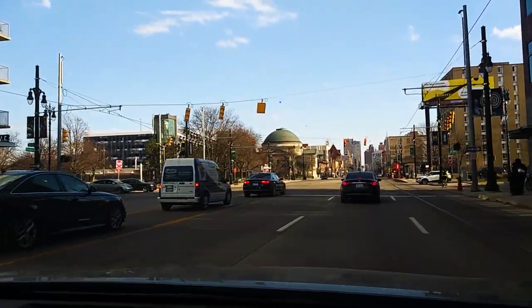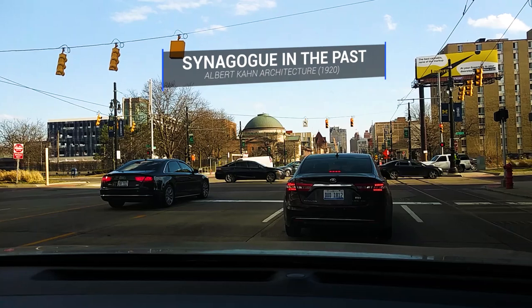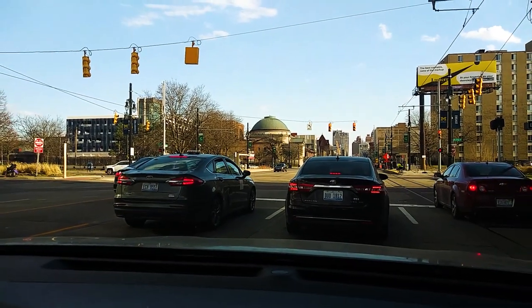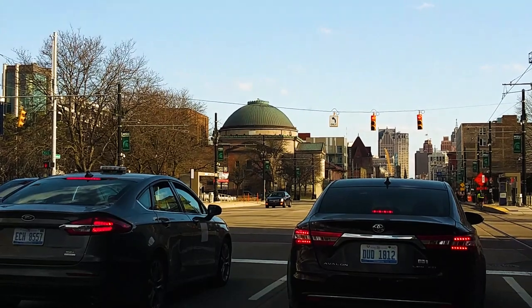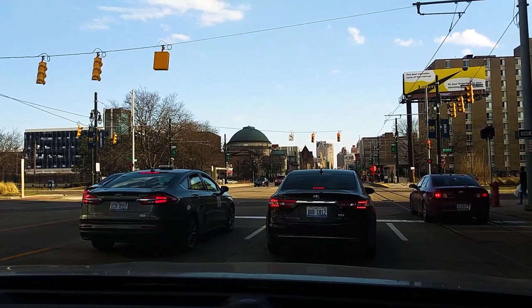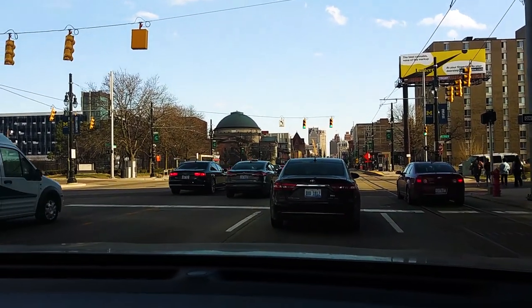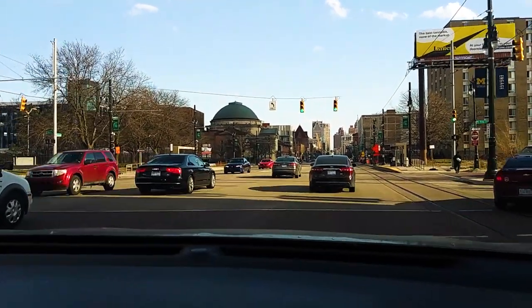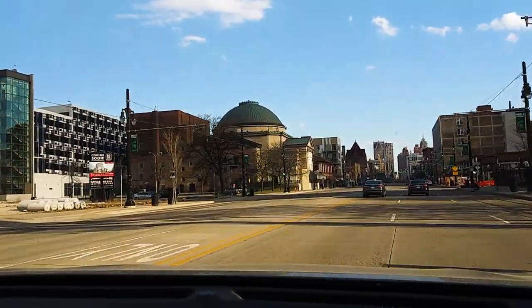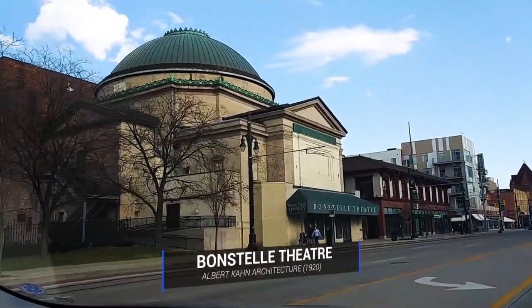Yeah, there is Whitney. This is Albert Kahn's building, built in the 1920s. Actually, this was Temple Israel Synagogue. You see the beautiful building? Oh, yeah. It's built in a Roman style. And it was a synagogue until 1962, and then it was a theater. Now it's part of Wayne State University. Oh, nice. You will never expect that it was a synagogue. As I told you before, Albert Kahn was Jewish. It's called Bonstelle Theater.